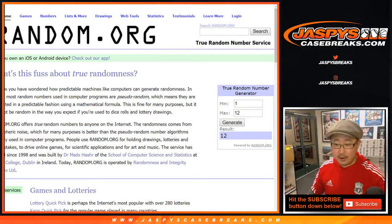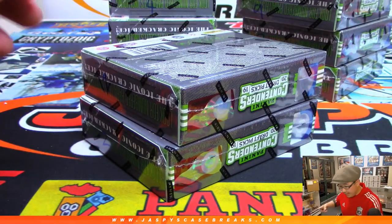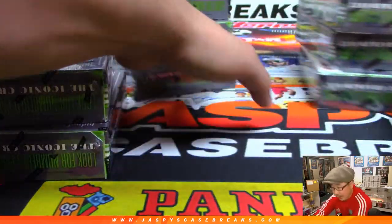All right, so there it is. We got those two. Now let's open these and number the packs. Let's set these off screen.